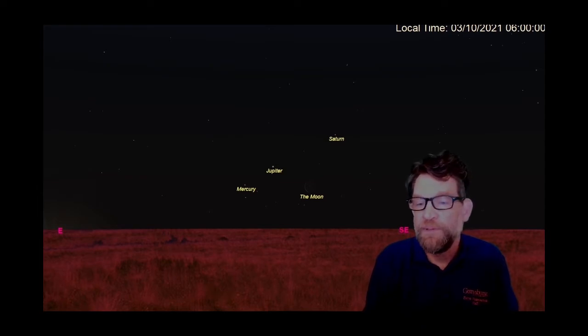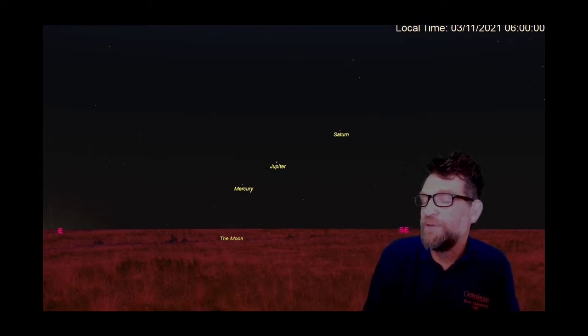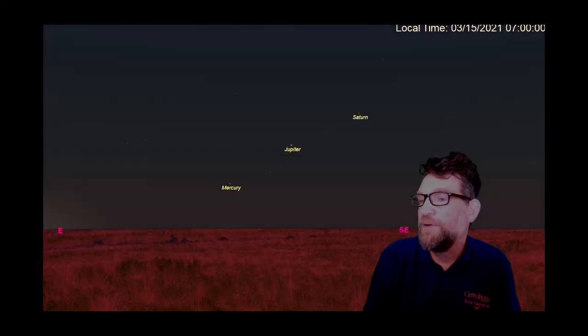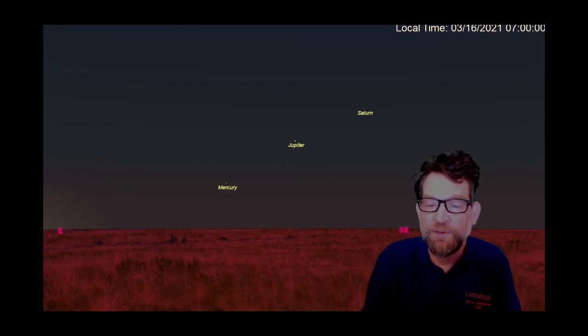just below them. Now, the crescent moon is going to be going out of sight over the next couple of days. If we step forward a day at a time, you can see there the moon below the horizon at the same time on the 11th. But those three planets do remain together for some days. Mercury will be the first of them to disappear. So have a look for that line of planets there in the early morning sky before sunrise.